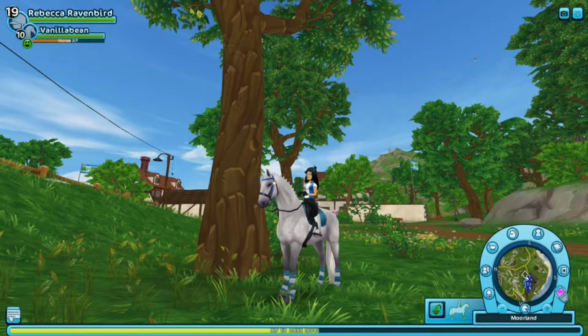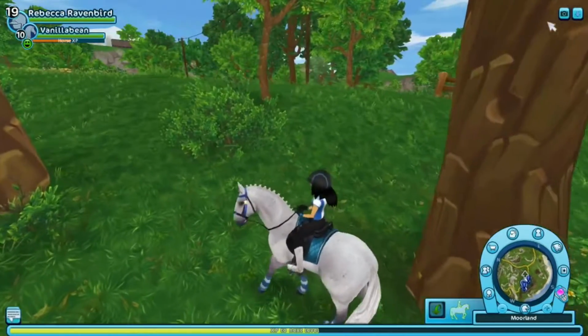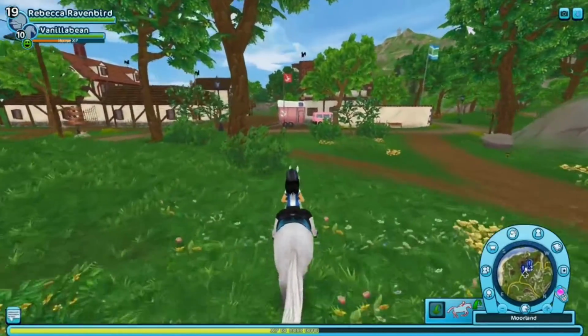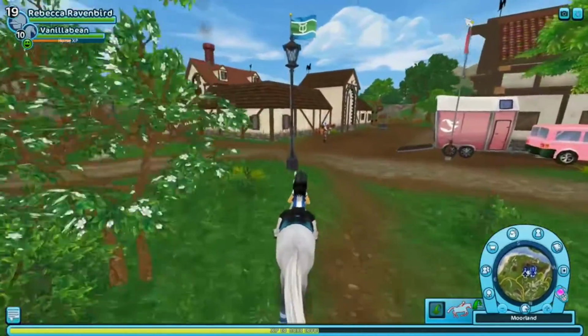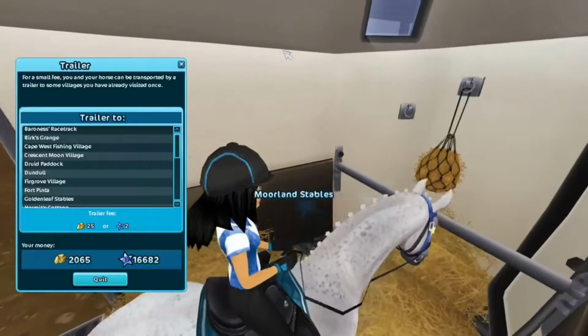Yeah, there's this weird glitch going on and I have no idea where everybody is. I don't know if this is happening on any other servers, but Cookie Canyon definitely is being hit hard by this. I had to cancel my dressage practice for today because we literally can't see anybody. There should be a ton of people in Moorland.